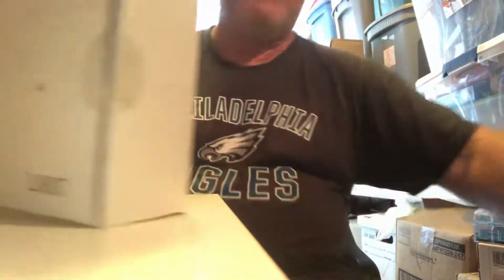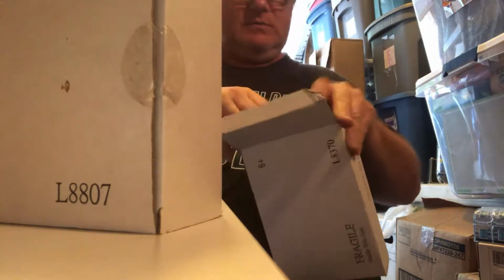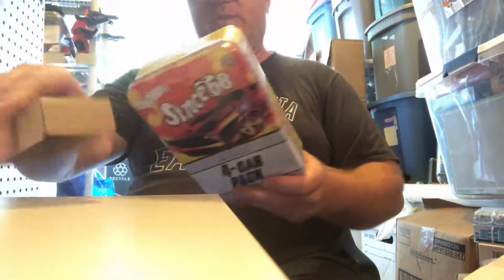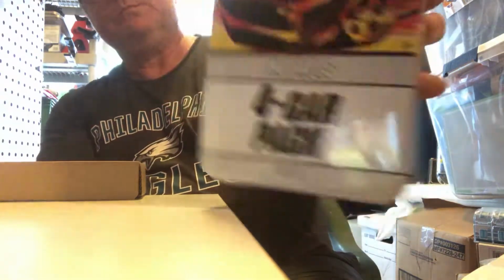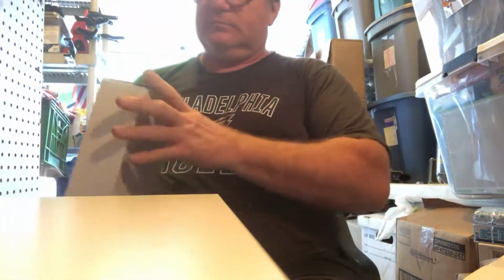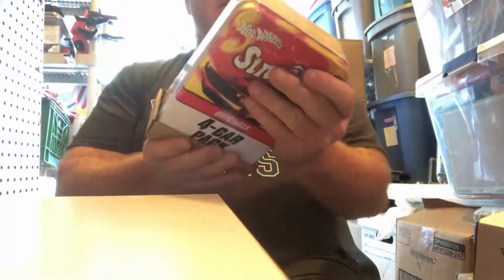And now for these two boxes, which I forget. Well, you know what? Now I'm starting to remember what they are, I think. Yeah. Just dawned on me the moment I got them and I felt the weight. I got these from the Redline Club. I think these are actually still available. I think these are $10 a piece plus shipping. So, 4-car pack for the Sin 68. And here's another Sin 68, another 4-car pack.